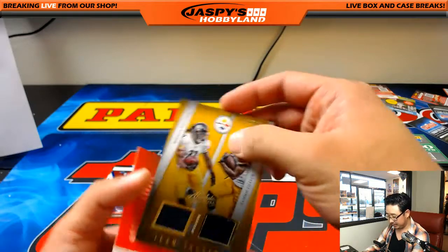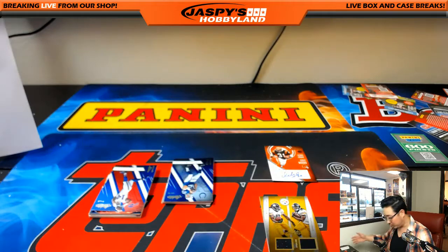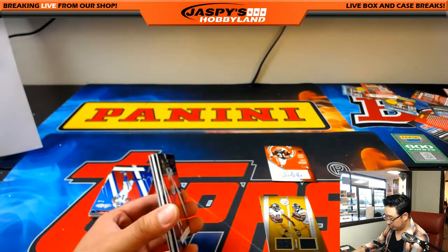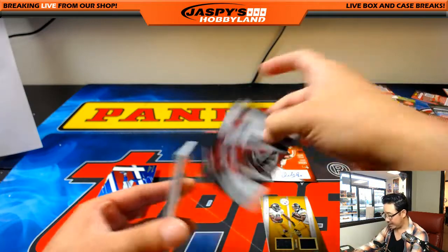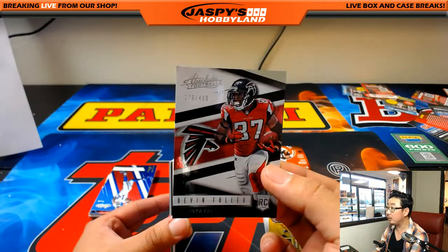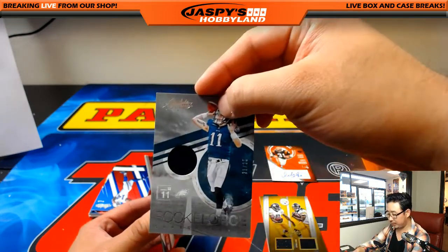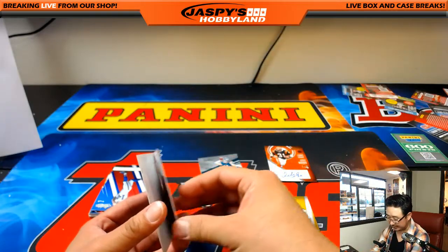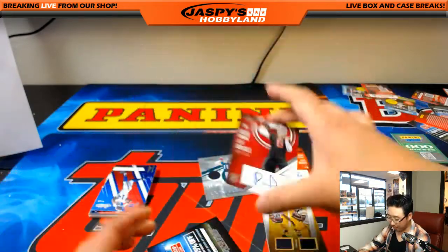Nice one, Rick. Dual relic going to the Steelers out of 149. Team tandems. Nice. If I had more space, I'd do the Icky Shuffle right now. Woo! Right there. Bengals. Steelers dual relic going to Asa. Andrew Luck. Stephon Diggs. We got Devin Fuller for the Dirty Birds out of $4.99. And rookie force, Carson Wentz, 21 out of 25. Fly, Eagles, fly. Jeff C. with that one. Your autograph is Rook Inc., Jeff Driscoll, Niners out of 150.